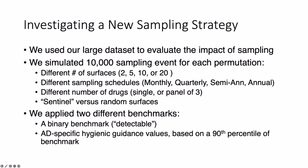We also looked at the number of drugs. USP says nothing about this, but practice has been to look at one drug, typically cyclophosphamide or 5-fluorouracil. But what we did is we looked at each of our top 3 drugs that we found, paclitaxel, gemcitabine, and cyclophosphamide. And then we also looked at as though you were looking at all 3. So what if you looked at them all individually, or what if you looked for all 3? And then lastly, we looked at what we called random surfaces, which was just people going out and picking surfaces within their clinic at random, versus those that were selected because they were previously known to be contaminated, and we called those sentinel surfaces. And then we looked at 2 different outcomes. We looked at this detectable versus non-detectable, and then we looked at this HGV, or the 90th percentile.